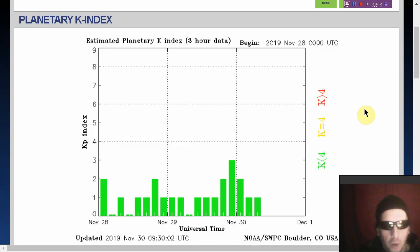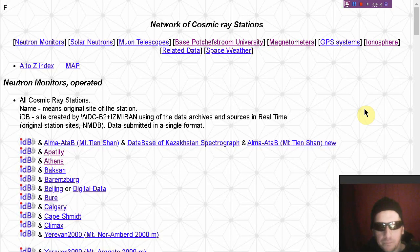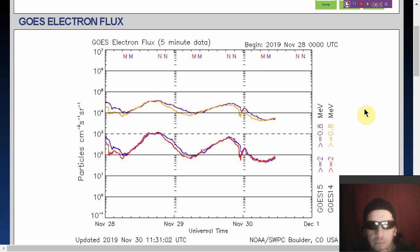KP index down to 1. It reached a high of just 3 last night, at the same time as that magnetic anomaly happened. We're going to skip cosmic rays today, although if you'd like to go monitor them yourself, we've left links to that also. And if you see any anomalies, drop me a line.